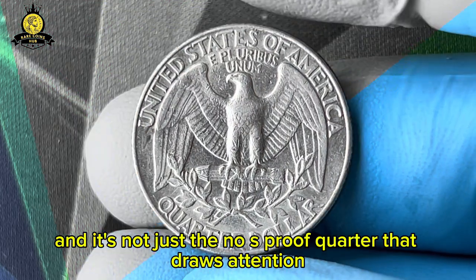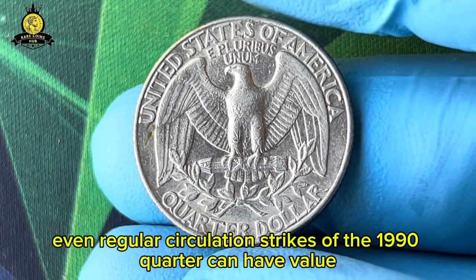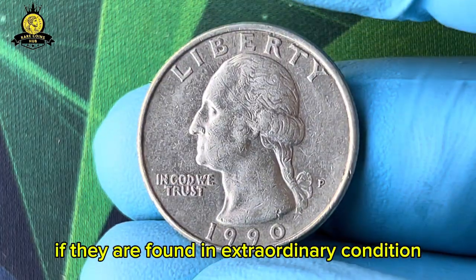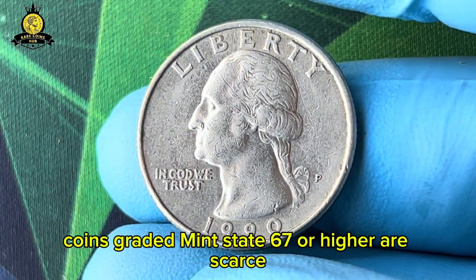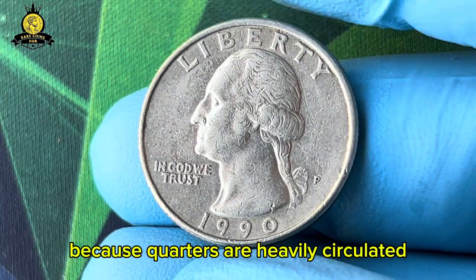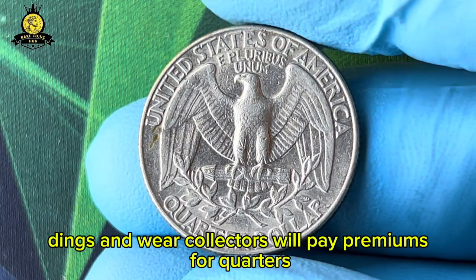And it's not just the no-S proof quarter that draws attention. Even regular circulation strikes of the 1990 quarter can have value if they are found in extraordinary condition. Coins graded mint state 67 or higher are scarce because quarters are heavily circulated, which means they quickly pick up scratches, dings, and wear.